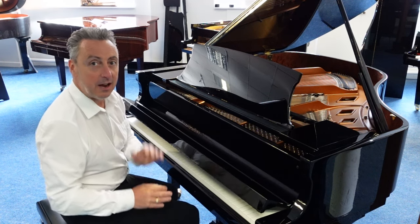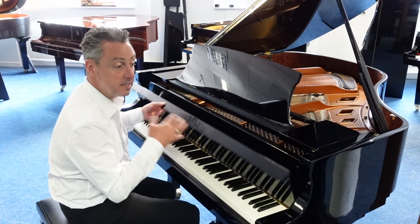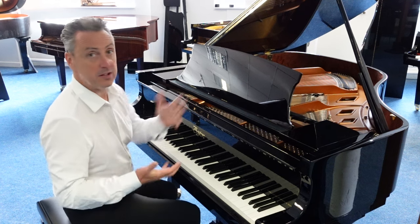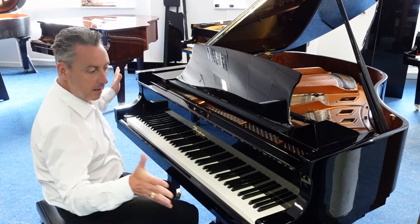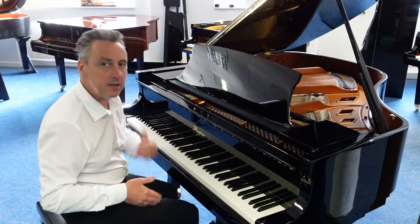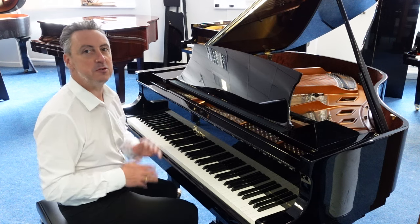GP156. Now it's coming as an ex-lease, because what Steinway and Sons do is they lease them out to education establishments all over the country, well in fact all over the world. And we get the opportunity, once they've been out for about 10 years, to purchase these pianos in and sell them onto you at a vastly reduced price.